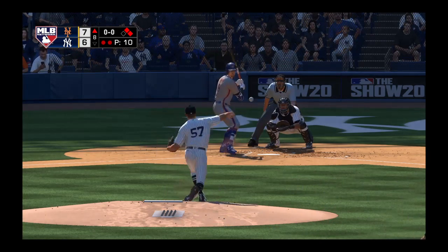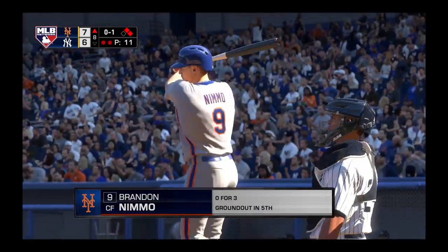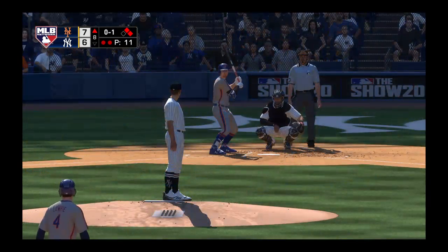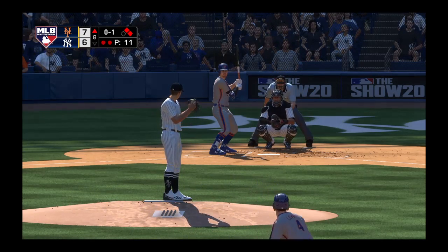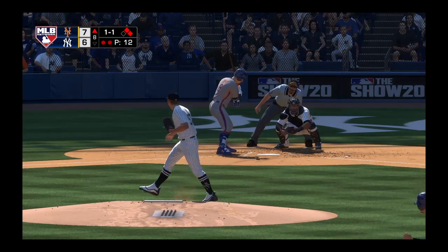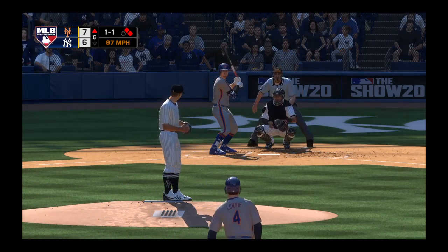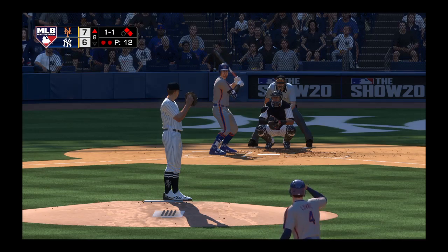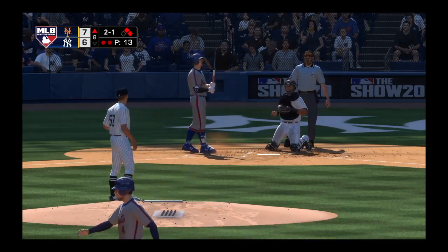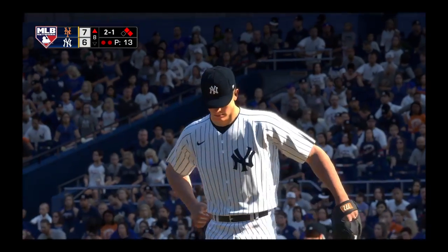To the plate now, Brandon Nimmo, as he'll take a look at his strike on the outside corner. It's 0-1. He could really use a knock here. 0 for 3 in the game so far. One and one to the Mets leadoff hitter. Can't catch the corner away with the fastball. It's 2-1. Somebody's getting frustrated. He's not used to getting hit around like this.